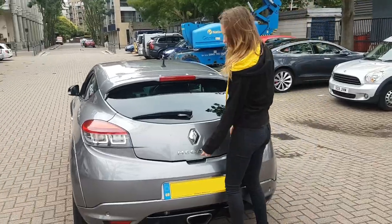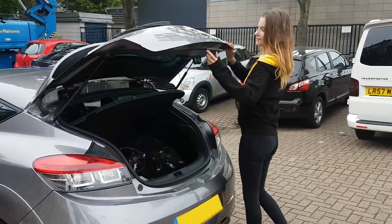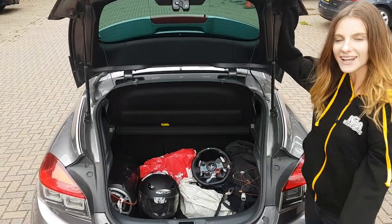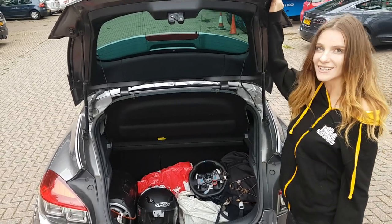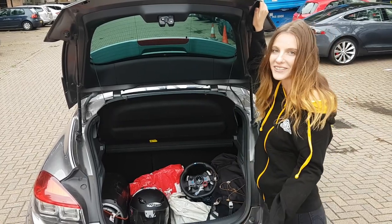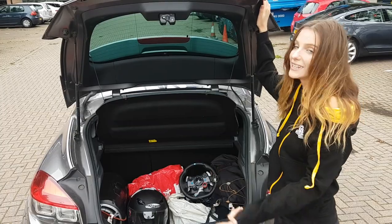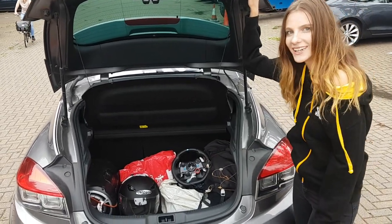Should we take a look in the boot? So as you can see, the boot has a fair bit of space, and the owner of this car is clearly very into his track. We've got the steering wheel for practice during this whole COVID situation, the helmet for when he eventually does get on track again, and the subwoofer in the corner.